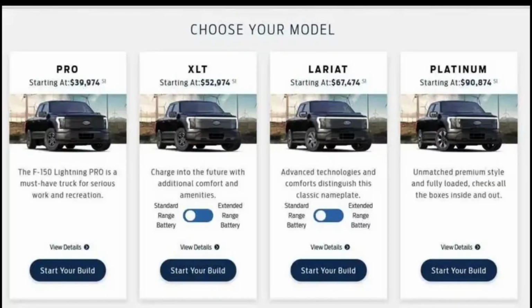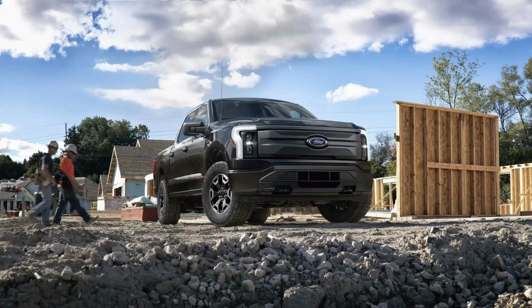Now, let's get to the pricing of these vehicles. So I'm gonna have to read this off. They have 4 models. I'll try to put a screenshot right there. I'm not sure how clear it'll be, but they have a Pro model that starts at $39,974. This is the F-150 Lightning Pro, a must-have truck for serious work and recreation. So that's for your construction guys, I guess. That's your work truck, right?